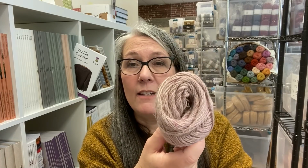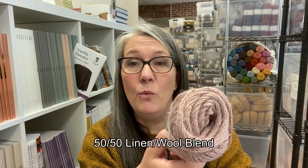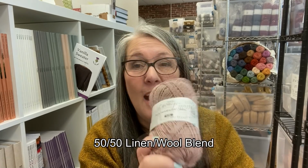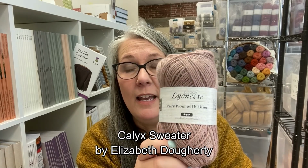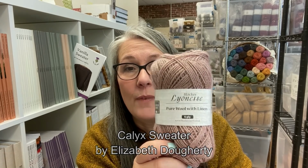The Lyonesse is a 50-50 linen wool blend. I knitted the Calyx sweater by Elizabeth Doherty in this, and you can see pictures of that in my Ravelry. This is a really nice yarn to work with. One of the things I like about this blend is you get the linen drape and coolness, which makes it a nice warm weather knit, but you also get the stretch afforded by the wool.